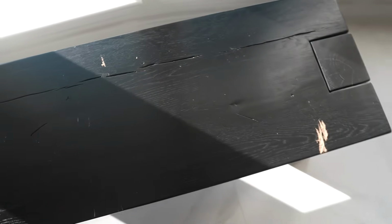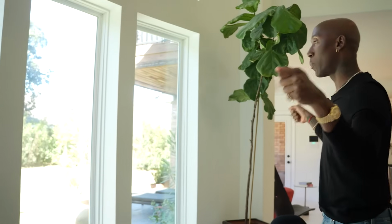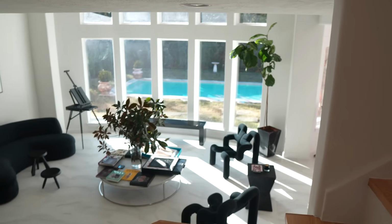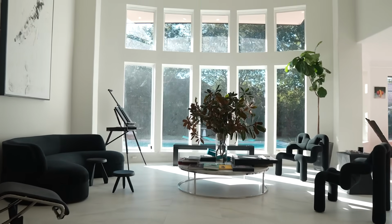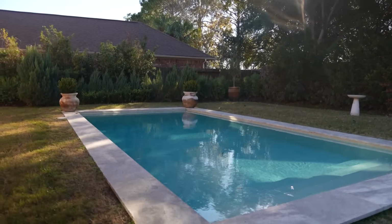When I bought this house, there wasn't a pool. And as I mentioned earlier, when I first opened the doors to this house, I knew immediately this was the house I wanted, because I could envision the pool in front of this stunning set of windows. And yeah, we built a pool. It was a nightmare to build a pool, but we finally did it. And it's the perfect accent to this living room.